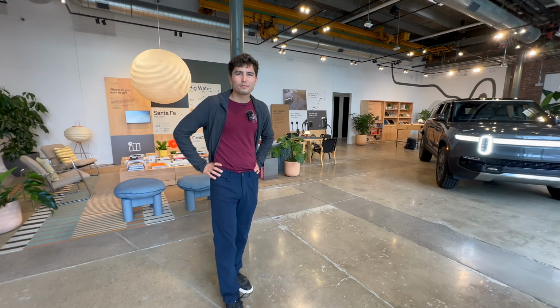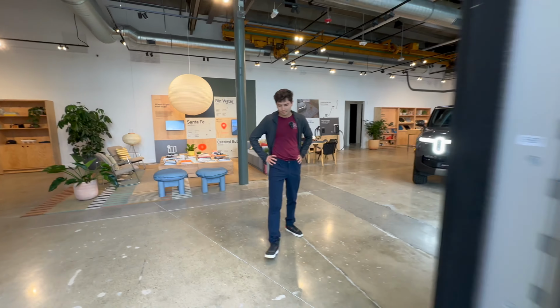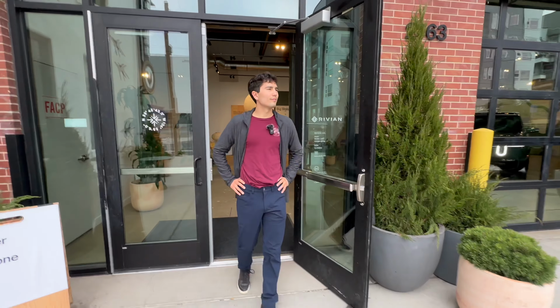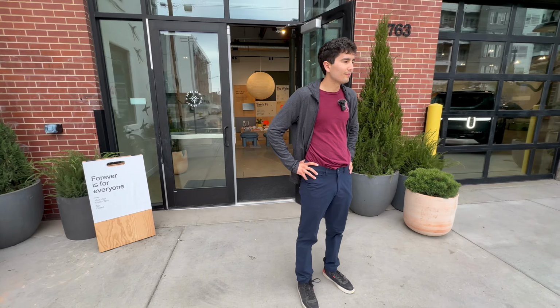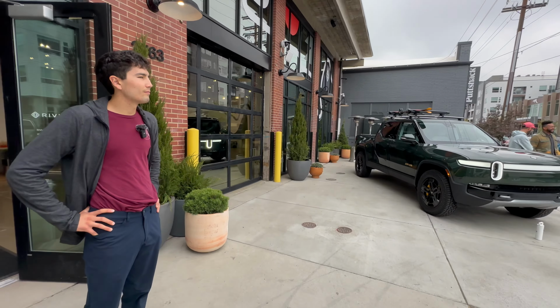Yeah, so if you're curious, come down to RiNo and check it out if you're in Denver. Really cool outdoor space and a lot of different things that can happen here. It's a cool area, so you're not just, quote unquote, only going for Rivian. If you don't want to commit just to Rivian, you can come down here, see lots of cool local businesses, but of course swing by Rivian.